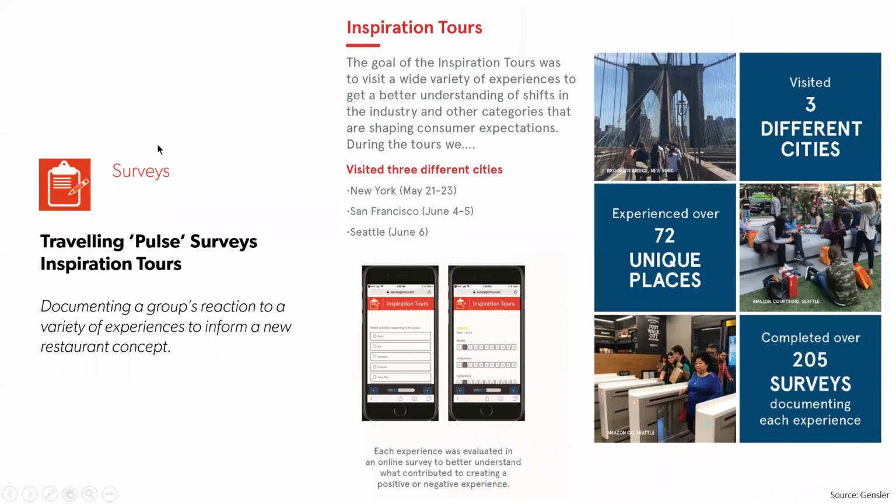Okay, so different types of surveys. Again, I'll go through these a little quicker because we all know how these work. But here are other ways that we've used survey tools to try to inform space design.